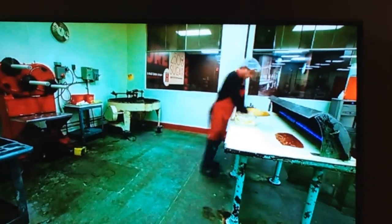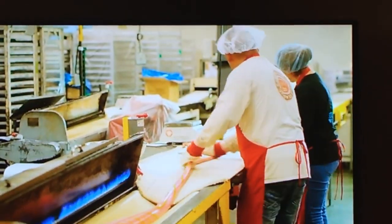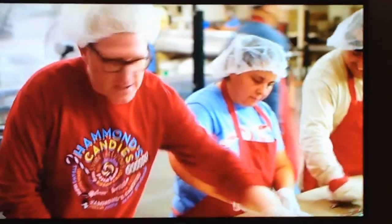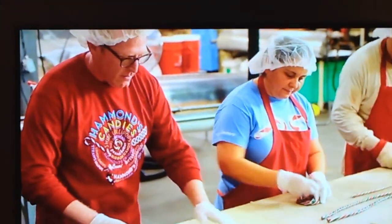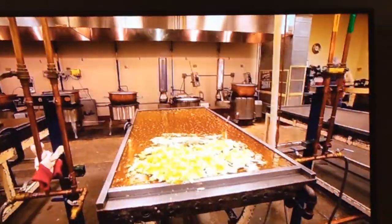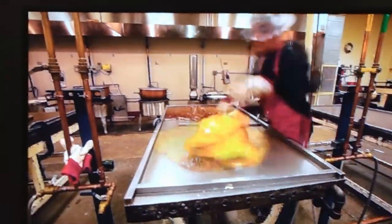Welcome to Hammonds Candies, America's largest maker of handmade candy. We've been doing it the old-fashioned way for over 90 years because we love the process and the dedication it takes to make our classic candy. Every morning, I am so excited to come into the factory and see our candy being made. Pretty soon, you will understand why Hammonds Candies is so special, as history is being made right before your eyes.